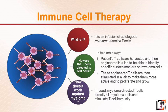And what I'm referring to in this slide is the idea that you're giving a living therapy. We're using myeloma-directed immune cells, in the case of CAR T cells, T lymphocytes, and we're modifying the cells in a way to fight the cancer cells specifically. We collect cells from the patient, we modify the cells, we expand them to create the cell dose that we need to effectively target the myeloma, and then we reinfuse them, and hopefully they engraft.